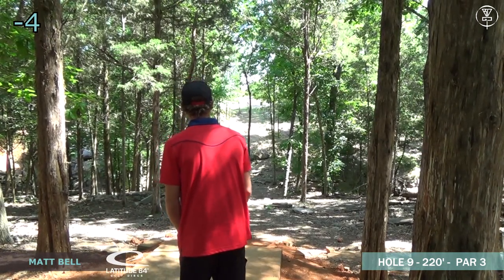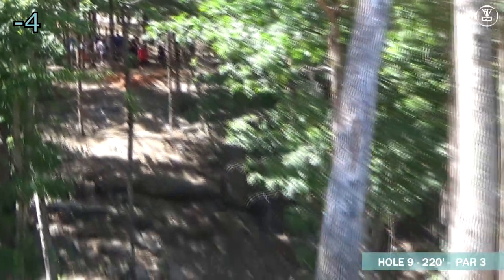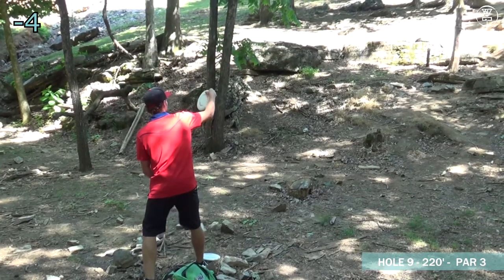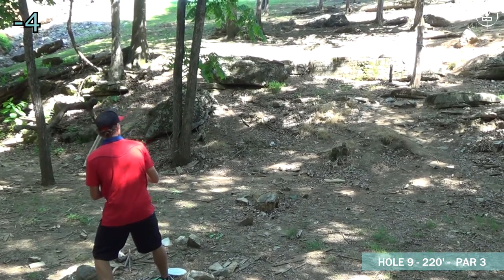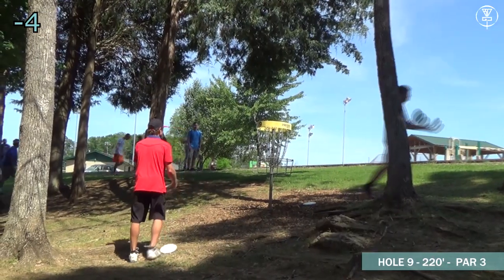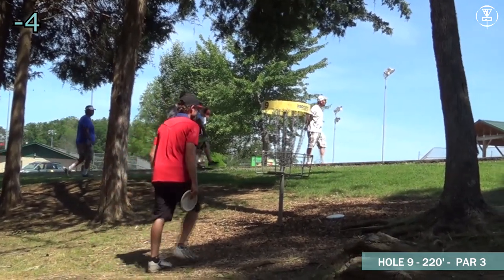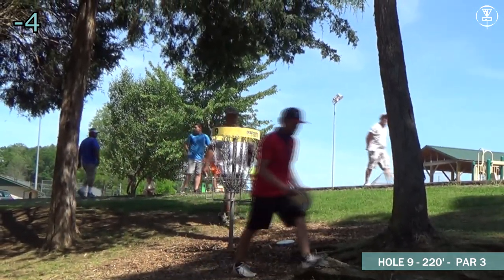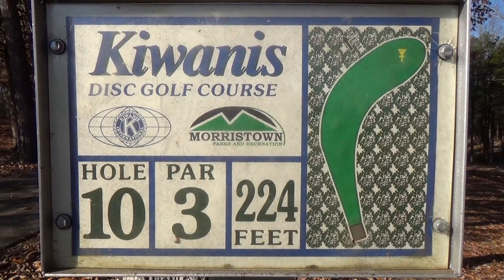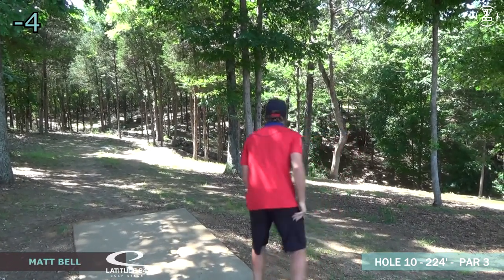Now, like we were saying, if you do get a kick off these trees, it's usually bad for whatever reason. You'll see when you get up to where Dutch is, it looked a lot closer from that angle. It looks like Matt and Dutch are going to be doing the same thing. You can tell this round's starting to get to Matt a little bit. He's at 32 down, Bowers at 30. Moving on to the next hole, which turns a 224-foot hole into about a 180-foot hole, I would say.